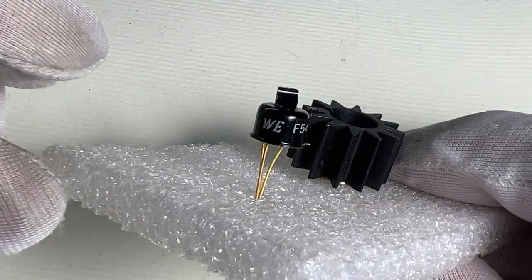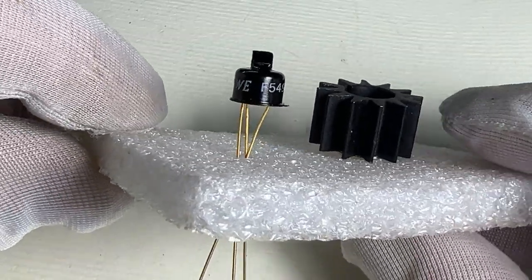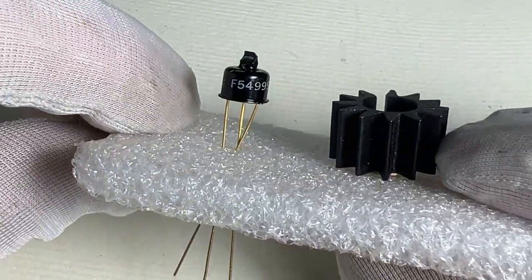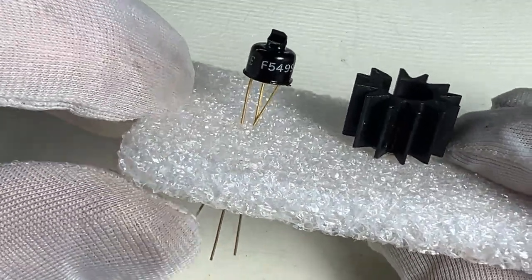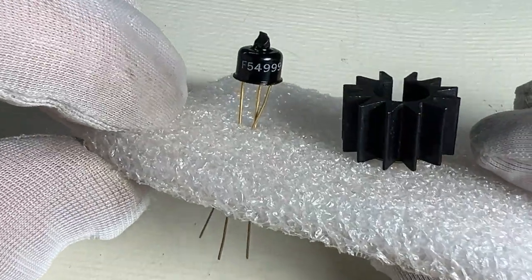Here are a couple of bonus Western Electric transistors. This first one with the top hat and the exhaust pipe crimp is a Western Electric F54999. My understanding is that it is a 2N1173, just one of the early production codes.